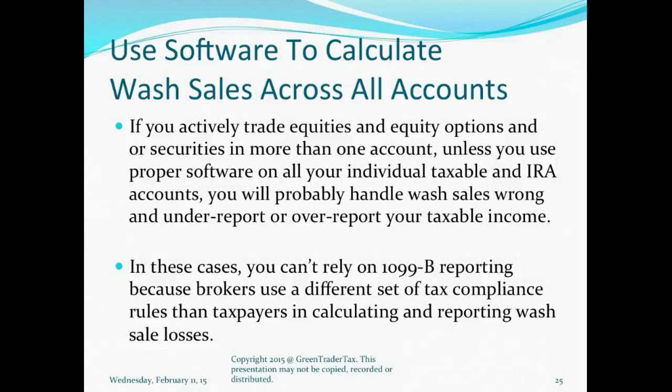Now, if you only have one account, your Lightspeed account, you have no other accounts, or you have one account in an entity name that's not connected to your IRAs and your other individual accounts, so that gets rid of the problem of across all accounts. And if you just trade securities, you don't trade options, then you probably could rely on the 1099 because it's one account and it's just the securities.